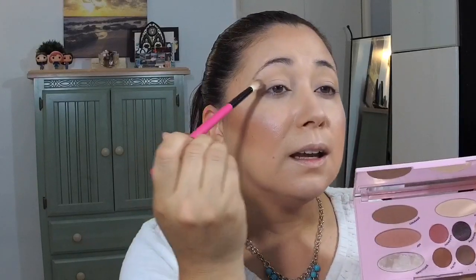This one is called Honesty. It's like a satin pink, and I'm gonna go ahead and put that in the crease and see how it does. That's a really pretty shade. I'm putting that in the crease and then dragging it upward a little bit, the excess, putting it a little bit above the crease so that this color can peek through at the top.